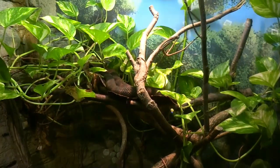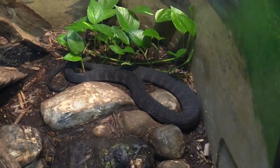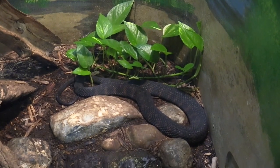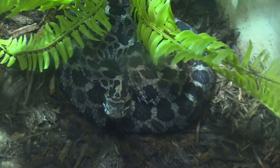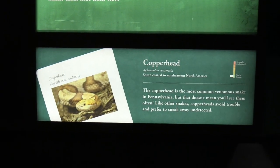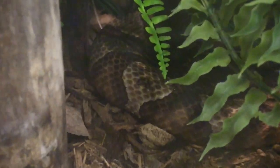Here we go, up above. There's a secondary habitat for the northern water snake. You get a much better view of this one. Got an eastern massasauga. Nice habitat. Here we go. Nice snake. All right, copperhead. Copperhead's habitat, and a copperhead is down below underneath the fern.